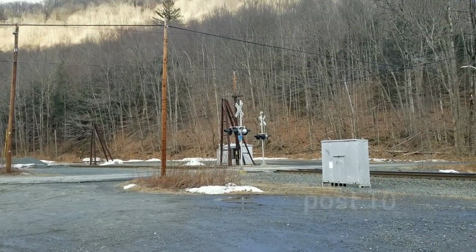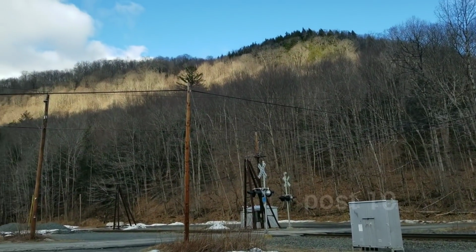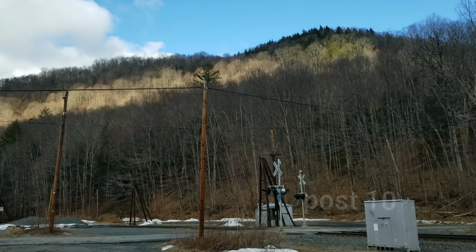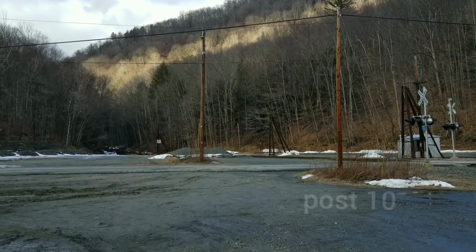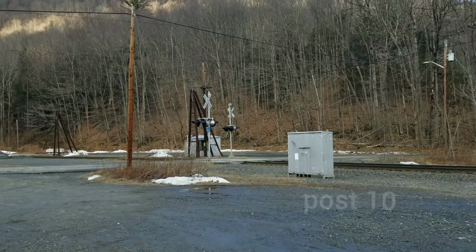This is a pretty long trip out here for me. First thing is, you have to drive like 40 miles off the highway. It's pretty far, deep in the middle of nowhere, and it's nice.